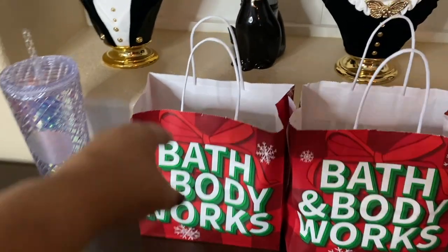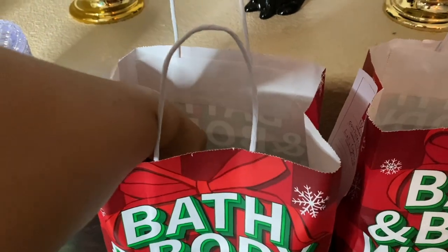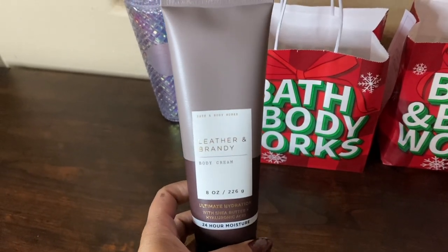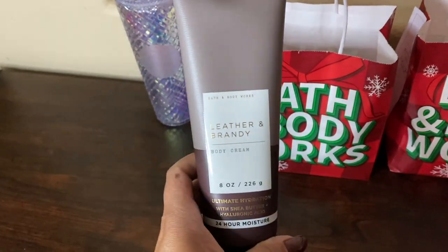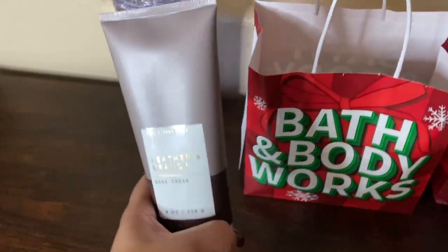And then this in here is from the men's sale. I'm not sure what day that was, if it was Friday. I actually just picked it up yesterday. Leather and Brandy, because my boys finished theirs that they had in this body cream, and I love it. Alex really was loving this one. This is one of my favorites. So I was telling you, Leather and Brandy is one of my favorites right now.